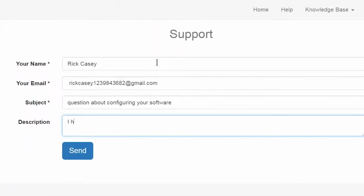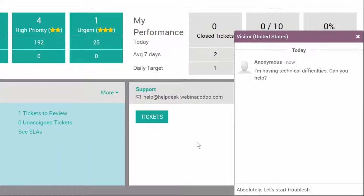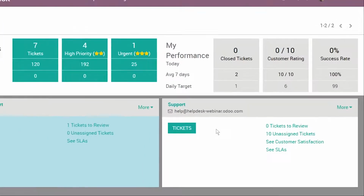Your customers can submit tickets by email or through a fully customizable form on your website. You can create tickets directly from a live chat conversation or anywhere else with the API. And of course, your reps can create a ticket manually for phone support.